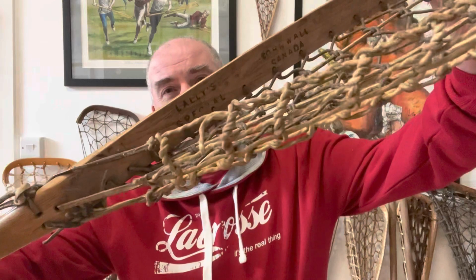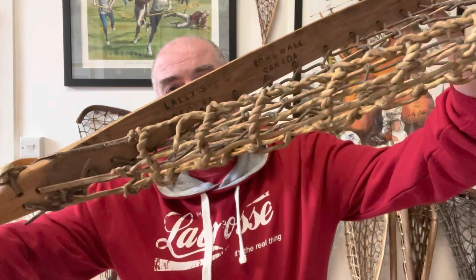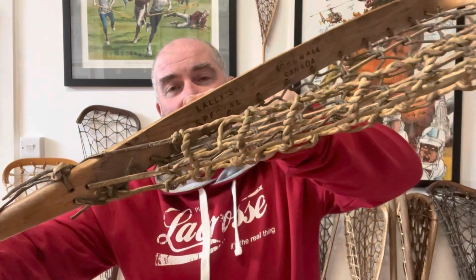It's even better. So I managed to pick up a Lally Special. See the stamp in there, Lally Special. I've got a couple of extra specials, and this is the first Lally Special I've got. But have you noticed? It's a lefty. Never had a lefty stick before.